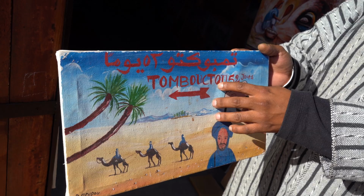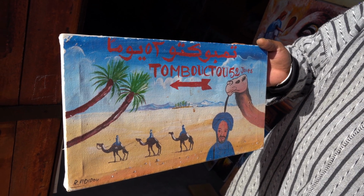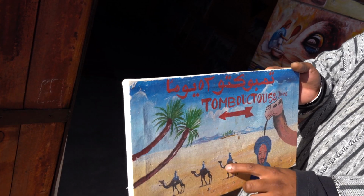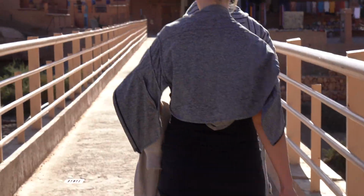It's named Timbuktu. The capital of Mali? Yes, they go from there to the capital. They spend 52 days by camel. Crazy. So these pictures you can find everywhere. We should do it at most 50, right? Ride the camel once and then see how you feel.